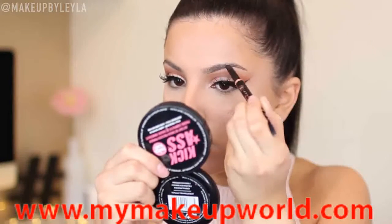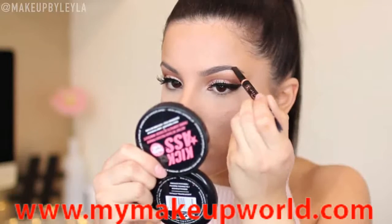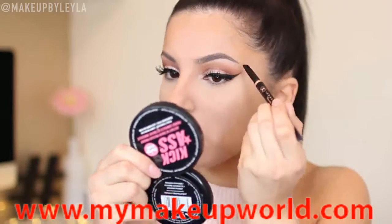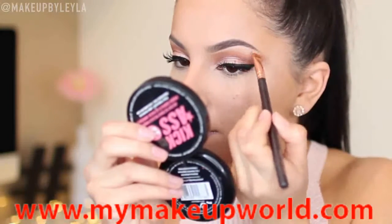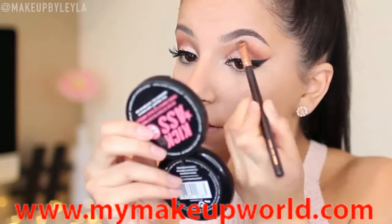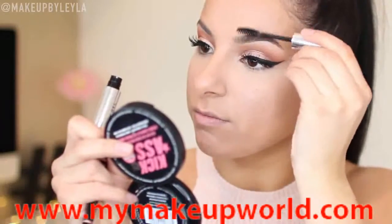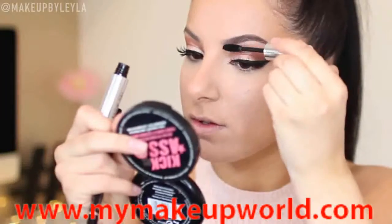I kind of don't have an arch, so I need to create one. So I'm just kind of joining in from the center of my brow and then creating a little bit of a higher arch when it comes to the center. Next, I'm just going to be applying some concealer to the bottom of my brow to really carve out that shape and to make everything look a lot more defined. And then to keep all of the hairs in place, I'm going to be applying my clear brow gel, and this is a must if I want my brow hairs to stay upwards, otherwise they'll just kind of drop down.